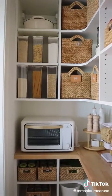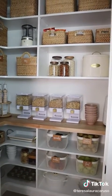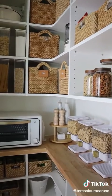And here is the final reveal. I am so in love with the way it turned out. I cannot wait to start using it, and I'm excited to see how it evolves as we continue to grow into our home.